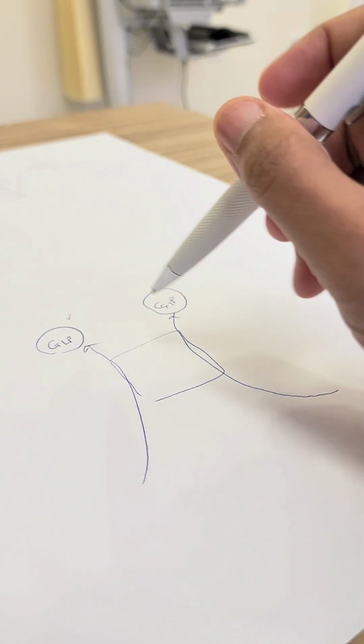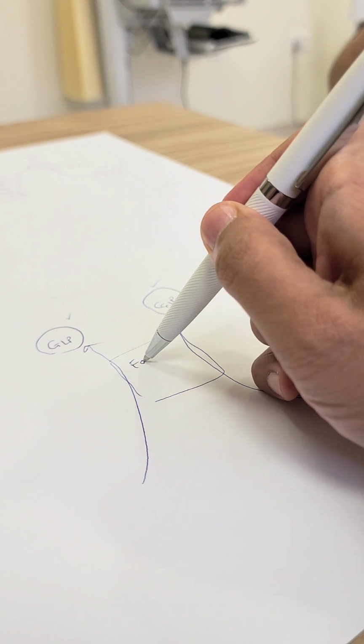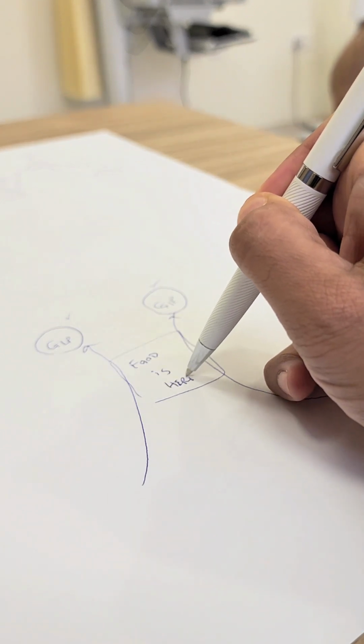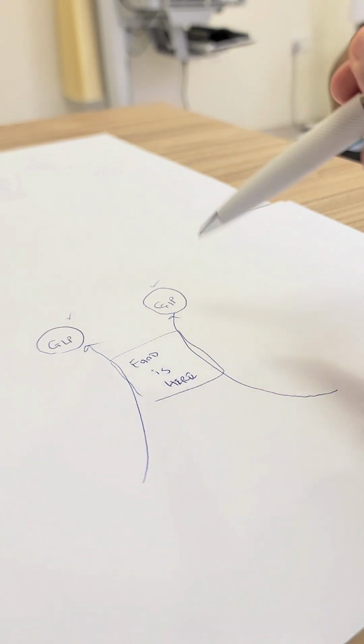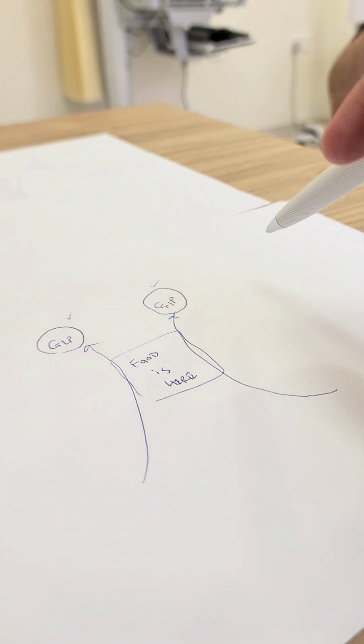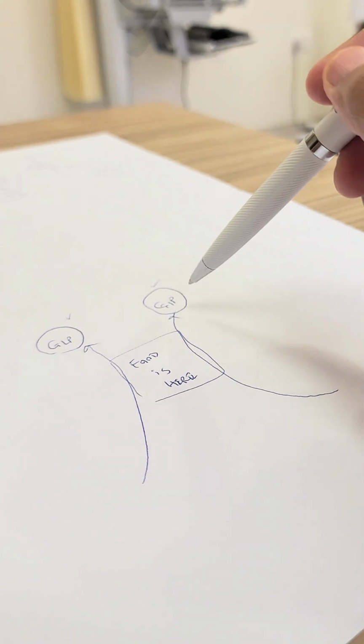What is that text message? The text message is as simple as we can describe: food is here. Although you have seen the food and you have eaten it, unless your intestines send out the signal, your brain will not act on the fact that you have seen the food. So this text message is a must.